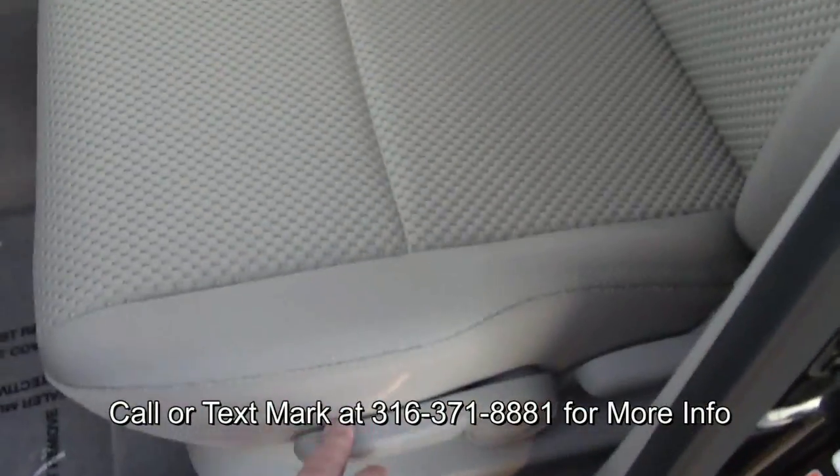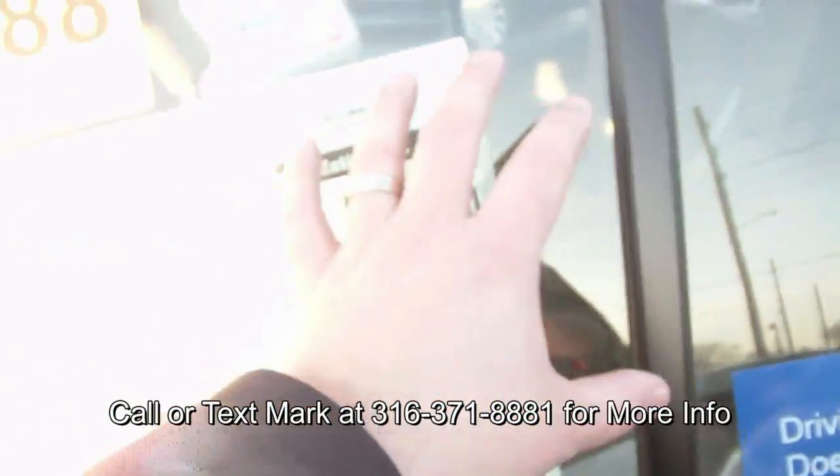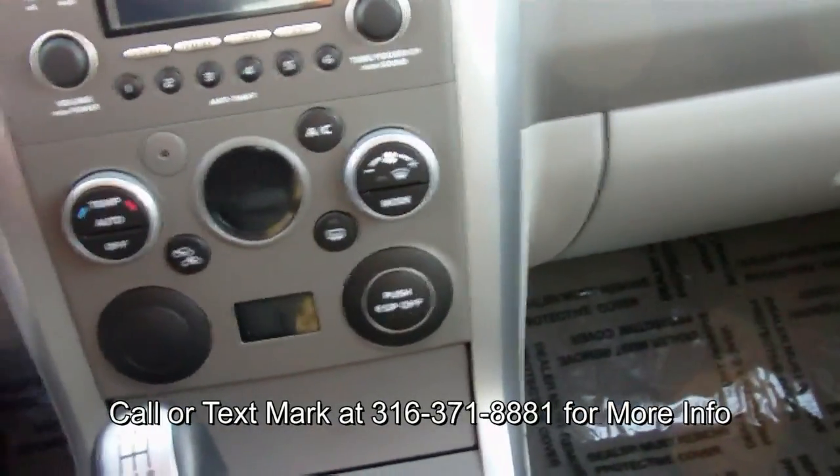You get this height adjustable seat. You have the side impact airbags here that are mounted in the seat, and you have the curtain airbags in the front and the rear, okay? Now, the one thing that everybody always asks me about, Mark, what does that mean? What is ESP and what do you do with it?